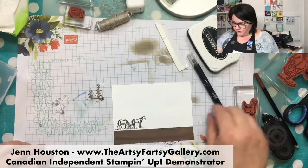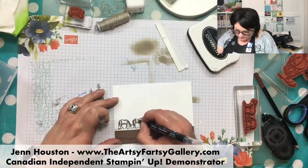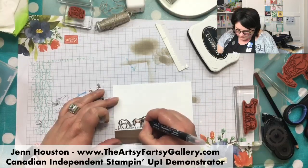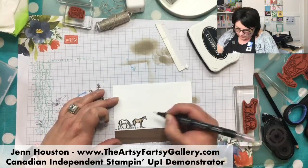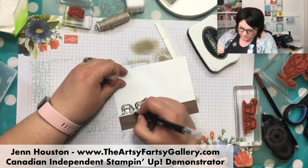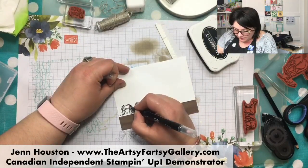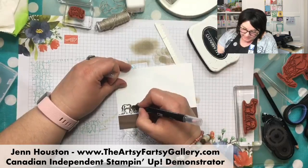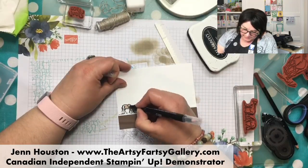Okay, now blender pen. Well, plus with the blender pen, you've got kind of two steps, right? Because you've got the light version and the dark version. Then you have to go back with the light version to kind of blend things out. This kind of does it all in one step, which is fun.